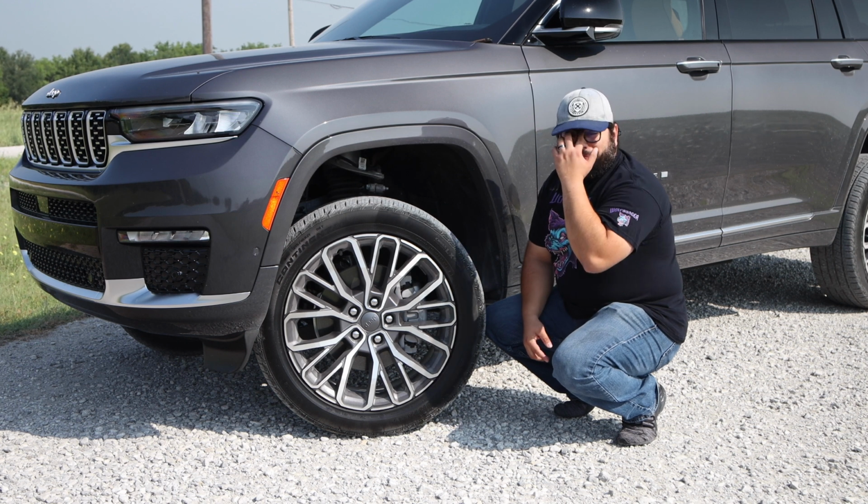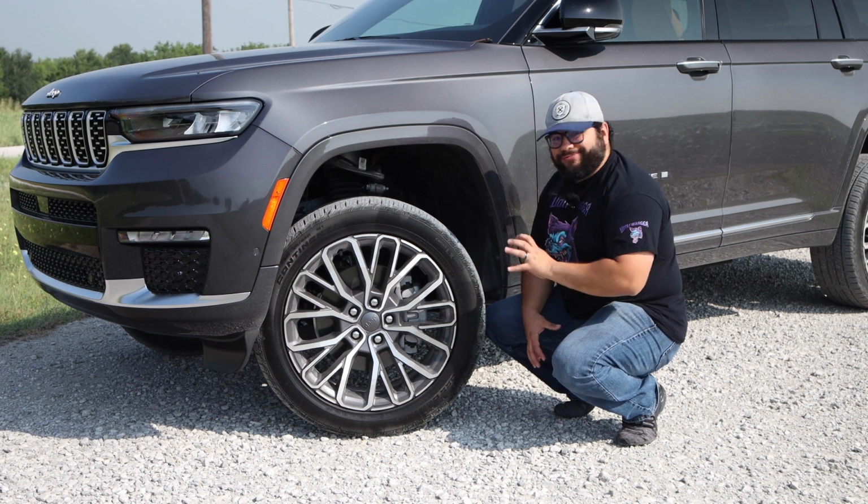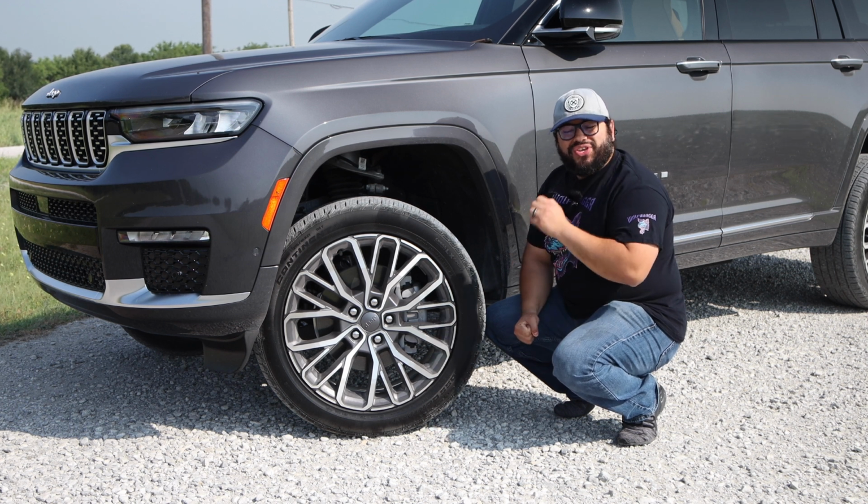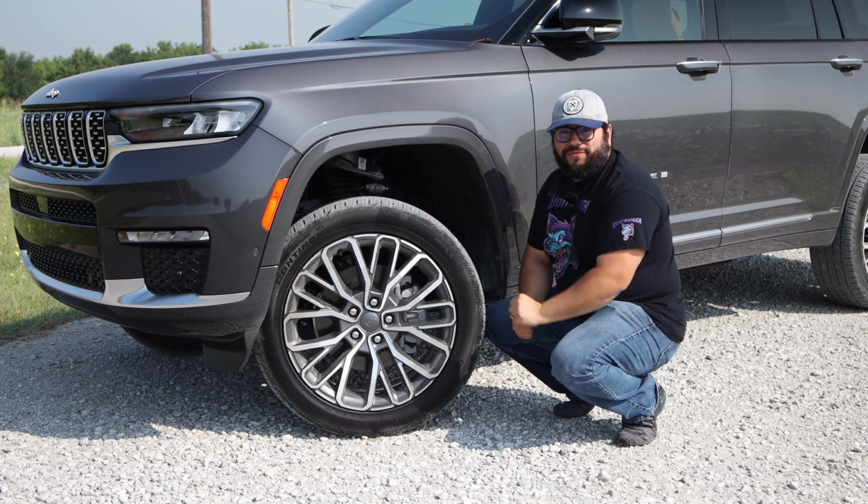The brakes though, the brakes is where I'm having a little bit of an issue. And that's because that pedal, you really need to put a lot of force.